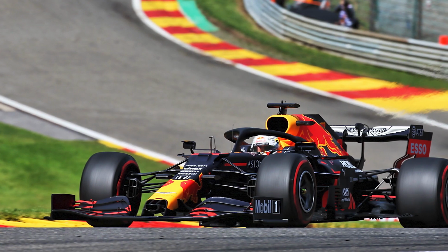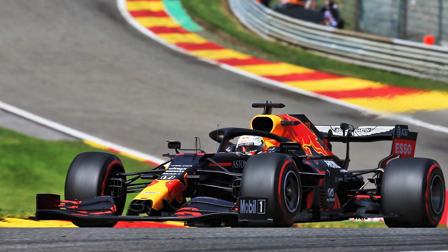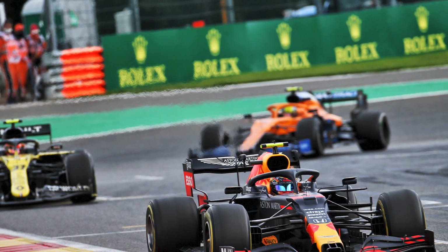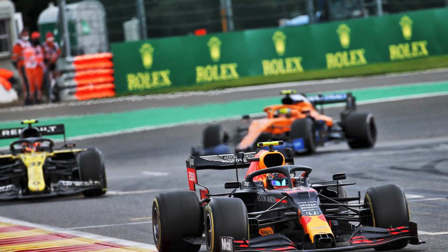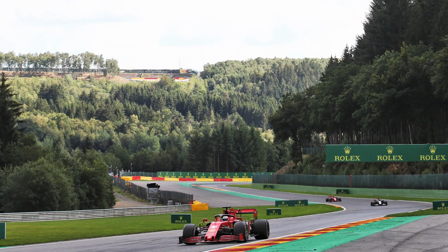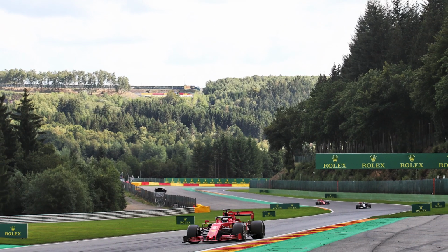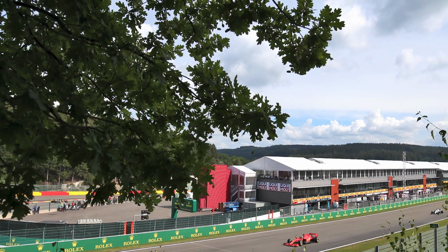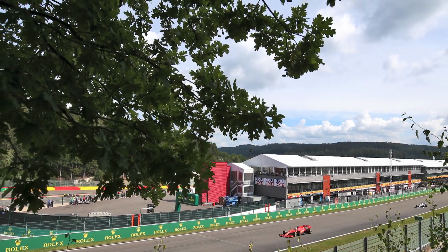Of course, there are other corners on the calendar that are also dangerous, but none have had quite the sheer amount of accidents as Eau Rouge. If the Belgian track can keep its historic look, keep Eau Rouge a spectacle, but increase the safety measures, then it will be a win-win for everyone involved, and that's the dream scenario. We'll have to wait and see if that comes to fruition, but for now, that's all we've got time for.